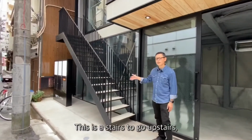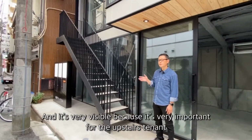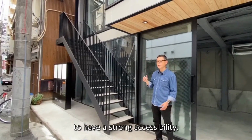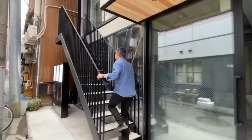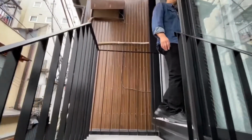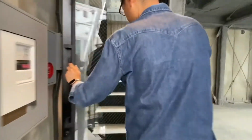Actually, this is the stairs to go upstairs, and it's very visible because it's very important for the upstairs tenants to have strong accessibility. So let's have a look. And this is the entrance. It's very compact.